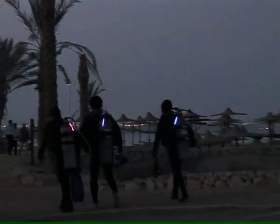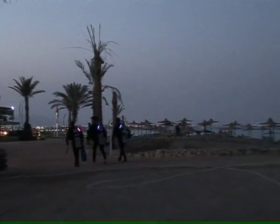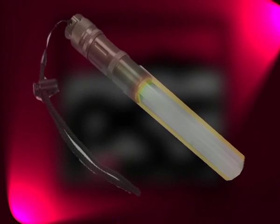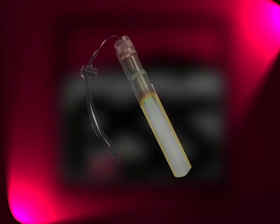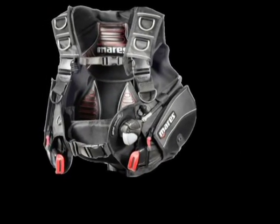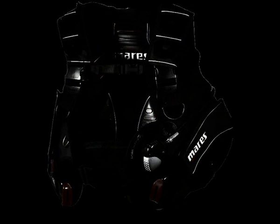In some areas of the world, it is forbidden to use chemical lights for diving because the chemical substances they contain could pollute the environment. For this reason, there are small lights of similar dimensions on the market, but which are powered by batteries. A useful safety tip is to use reflective strips or details on your BC, so you can easily be seen underwater or on the surface.